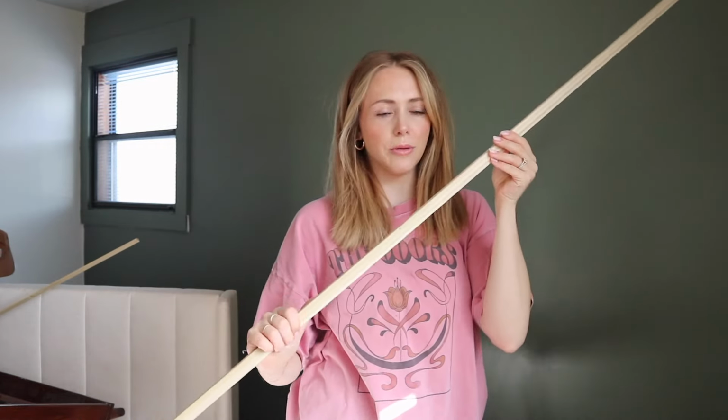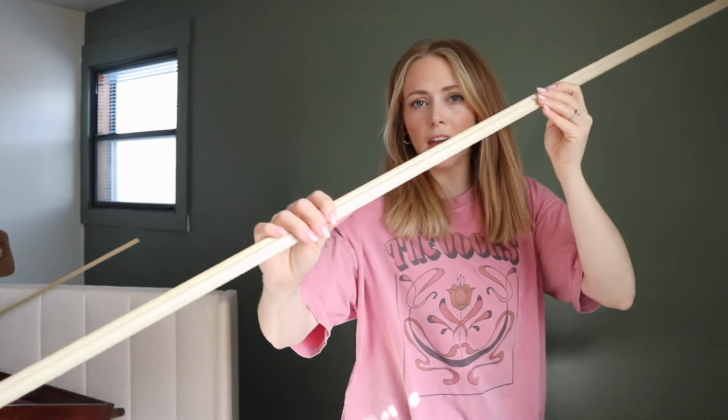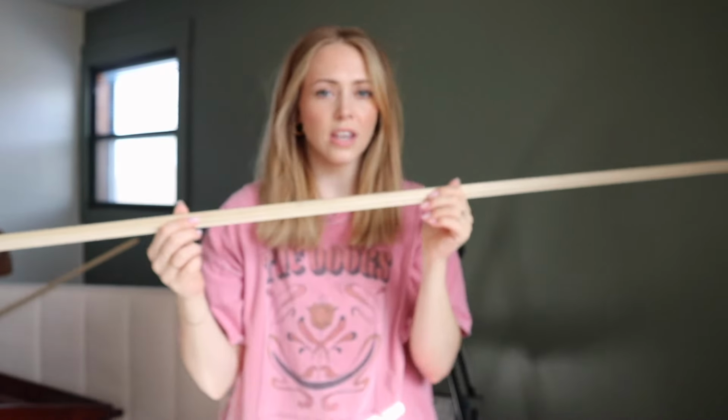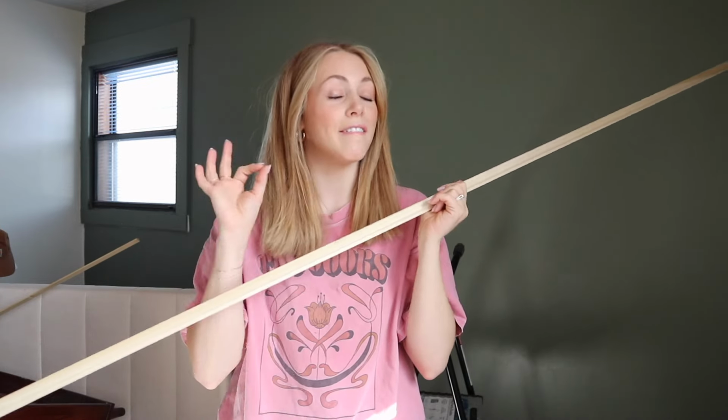Hey guys, so it is the next day. I have the wall painted. I've got my Ezzy here. He's gonna help me, and we're gonna put up this accent wall. I got this trim from a thrift store that sells construction supplies, and it was $1 for each stick of these. So I'm gonna do the whole entire wall for like $16. I feel very good about this.